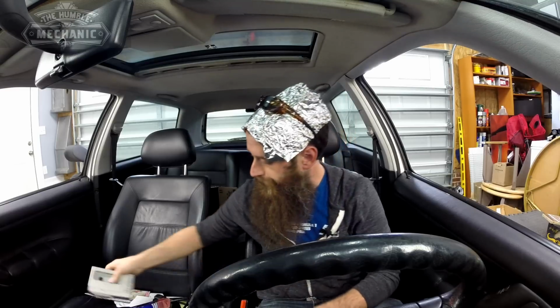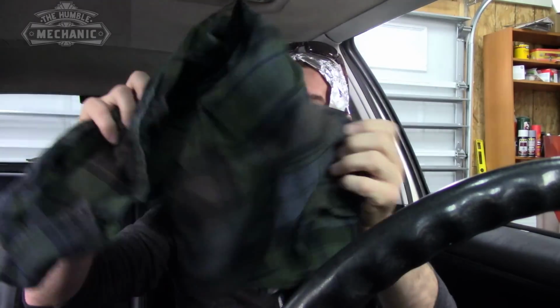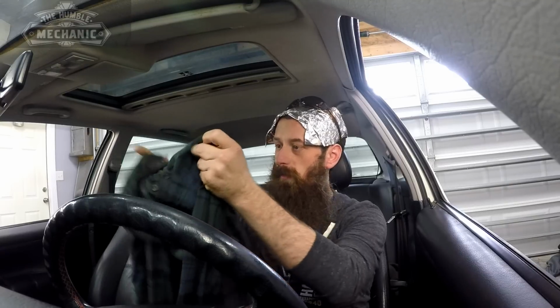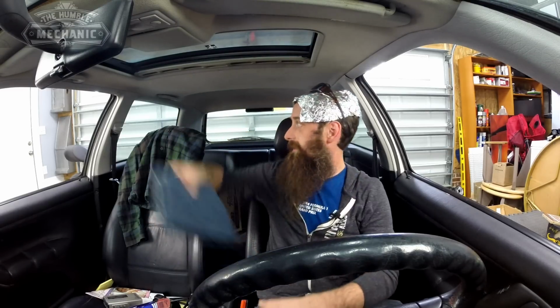Just in case I run into any hipsters, I keep some extra flannel. Hipsters are a lot of times really skinny and they need to stay warm, so I keep this here mostly for them. Also, in case I don't eat lunch, I have an extra pair of skinny jeans. If I have a little bit extra room in my pants from not eating lunch, I can put these skinny jeans on to make sure that I don't have baggy pants on, because that wouldn't be cool either.